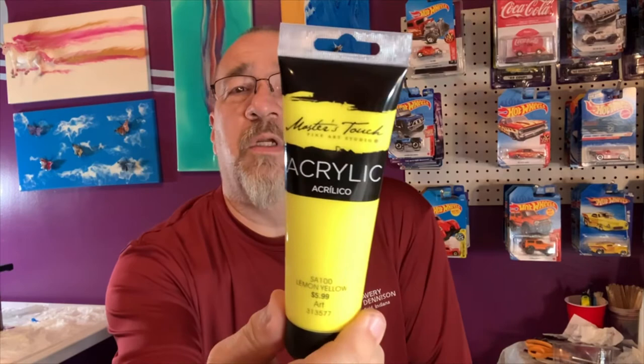So that's the brand. I do like most of their colors. But since it's a little bit more convenient to just buy Master's Touch at Hobby Lobby, that's what I use a lot of. Artist Loft and Master's Touch, and sometimes some, what is that? Liquitex, that's what it is. I had to look at one.